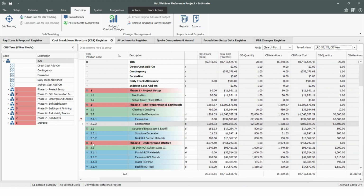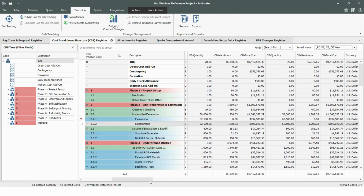So you can see the column totals. I've got 16,300 man hours, 9.410 million, 16.3, 9.410, etc. These columns are my working estimate, my original budget, and my current budget as well. We use these acronyms: CE to represent the current estimate, OB, which is the original budget, and CB, which is the current budget. Now, what differentiates the current budget from the original budget? Well, the current budget is really the original budget plus or minus any approved changes.